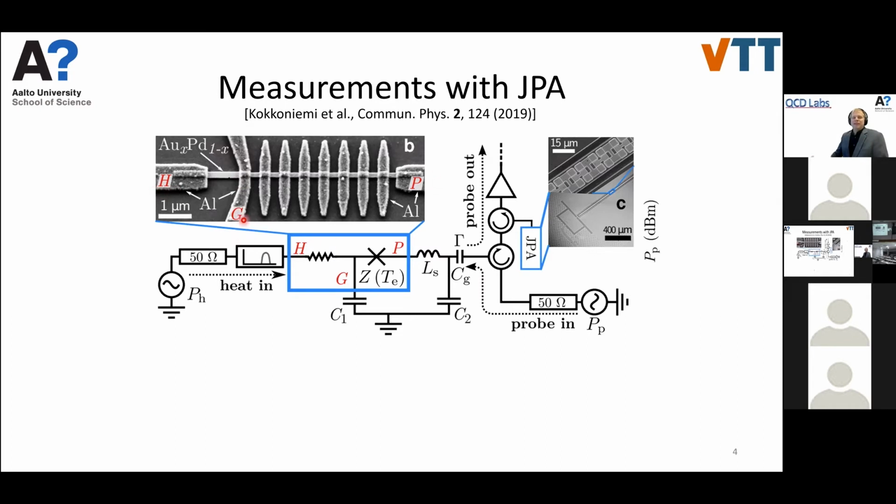G port is basically grounded. Sometimes it's grounded through a capacitor that you see in the circuit diagram, but currently we also put it galvanically to ground just to make the grounding better. So if you have grounded this system at this point, it means that the input port, the heater port where the input photons come and are absorbed in the resistor, is not electrically connected in the microwave sense to the thermometer side, which is here.